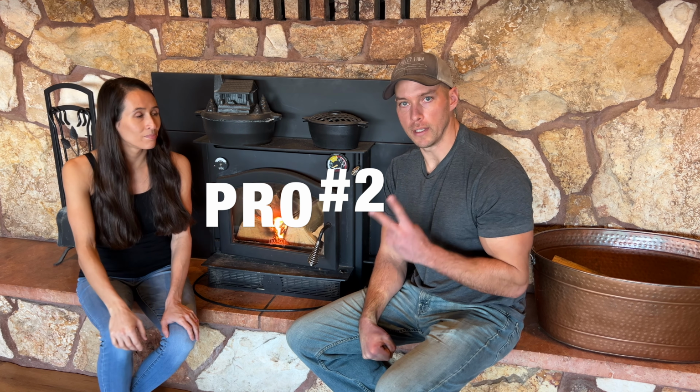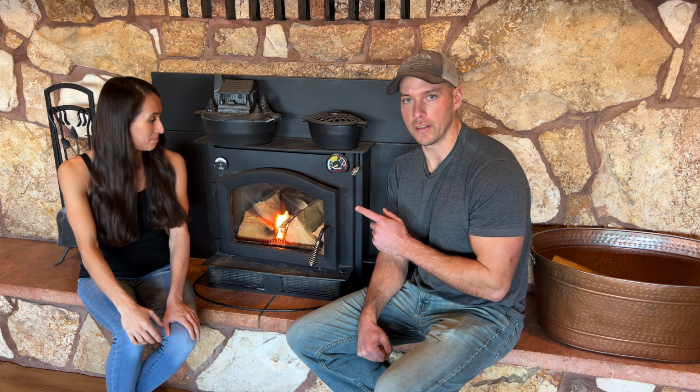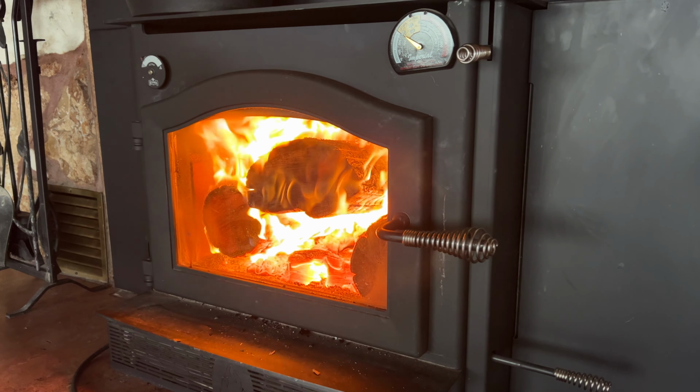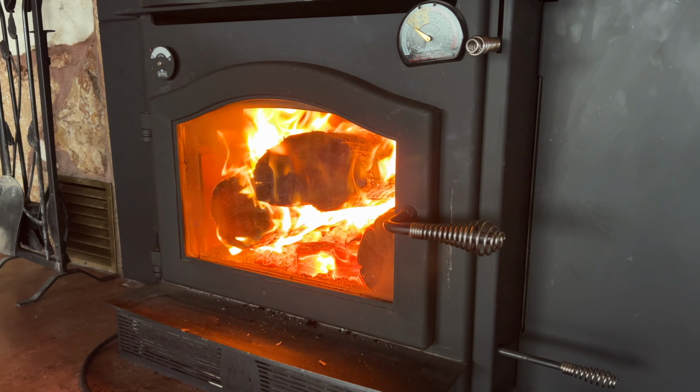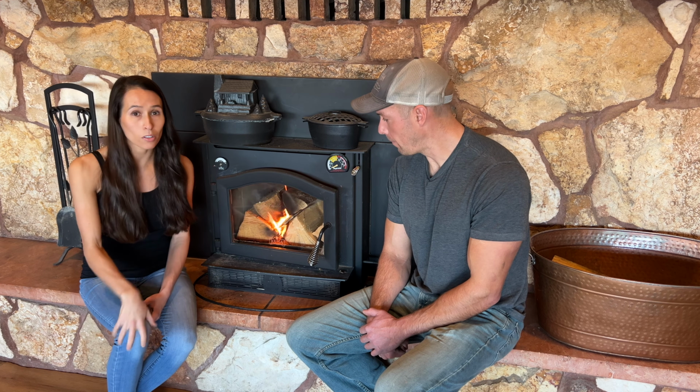Pro number 2 is the glass stays clean when you're burning a fire. You don't have to worry about cleaning your glass. We do every 2 weeks when we empty the ashes out, but other than that, it burns off clean. Yep, if you're burning a fire not very hot though, it will kind of get some creosote or soot built up in there. But then as soon as you burn your next fire, if you burn it hot, then that will go away and you'll be able to see your nice pretty fires.